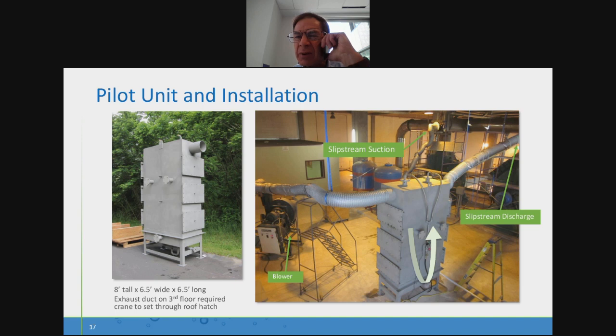I do want to bring focus to the flexible tubing itself there. This was the initial setup, and as you can see, a lot of that ductwork is sloped back towards the blower fan, which ultimately caused us a lot of issues, and I'll talk about that here in the next couple minutes.